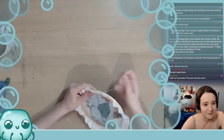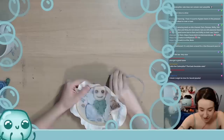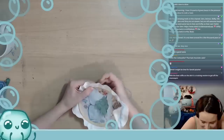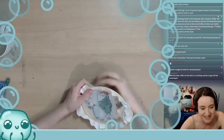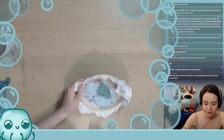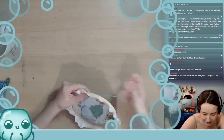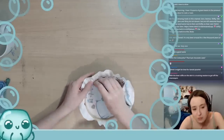Oh dear. Colin the Caterpillar? The bad chocolate cake. Wait, you think it's bad? What? Well, this is Colin slander. I don't know if we can have this Colin slander in my chat. Oi, oi, oi. Wait a second. Colin is, first of all, doing their goddamn best in a world of many, many cakes. Colin is trying. Second of all, it's shaped like a caterpillar.